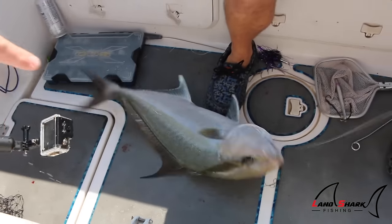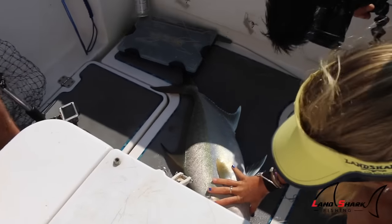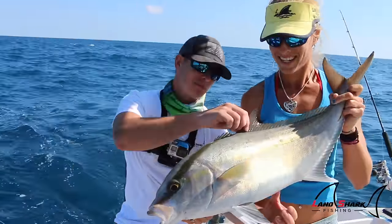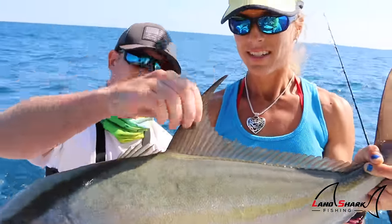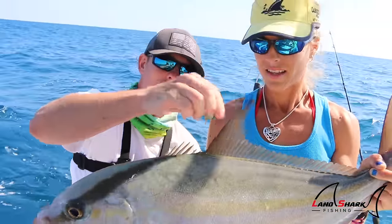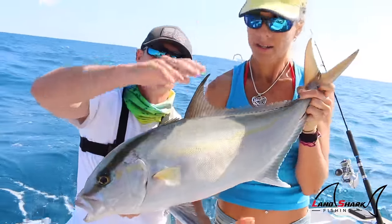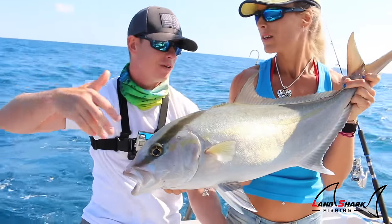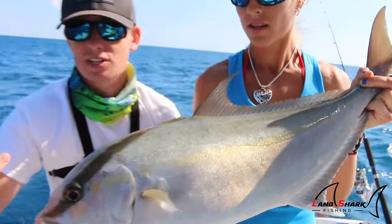He's fatty. Actually, honestly, that's an Almaco right there. That's a giant. How high is the dorsal fin right there? Those are actually good to eat. So Darcy just caught this one, and I'm pretty sure it's an Almaco jack. You guys can tell the dorsal fin on this one right here is really tall, and if you notice, the body of this jack is a lot broader. It's tall, it's up and down, and Almacos don't have a limit or size regulation, so we're gonna keep this one and kill it for food because they actually taste really good.